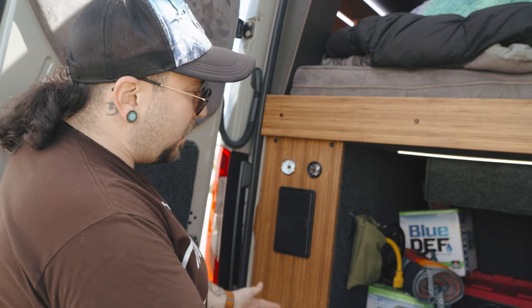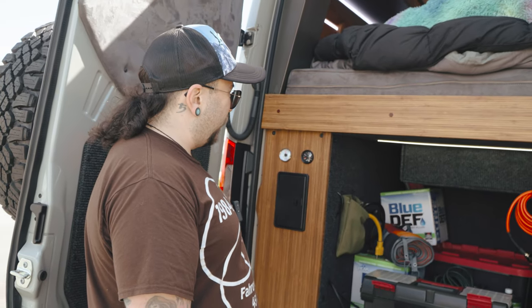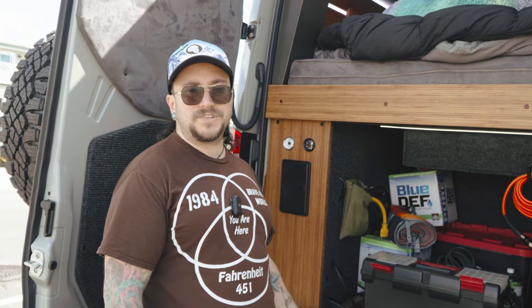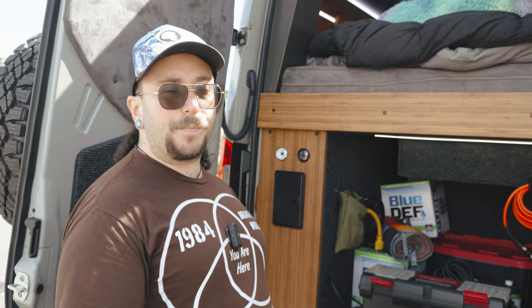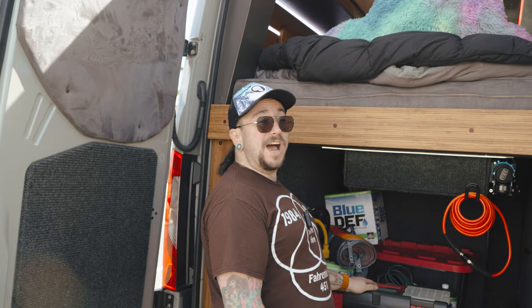And then in the back, I basically just keep all my utility stuff. I keep my DEF diesel fluid. I got a first aid kit. I got a bin with tools and camping equipment, extra propane tanks. And this is my toolbox here. So I have anything I really need. This is the workshop, literally a garage.